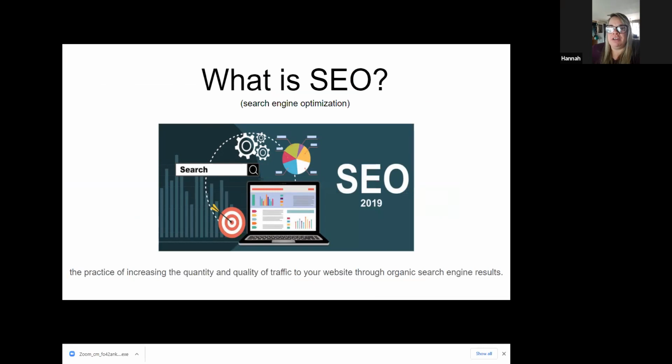So a snapshot of SEO is basically the practice of increasing the quantity and the quality. Again, quality. We don't just want randoms coming over our stuff. We want people looking for real estate agents, driving that, increasing that traffic to your website through the organic search results. Okay. And Google My Business is kind of that medium, that middleman that's going to hook people from their search.